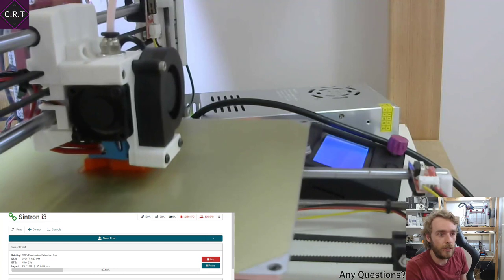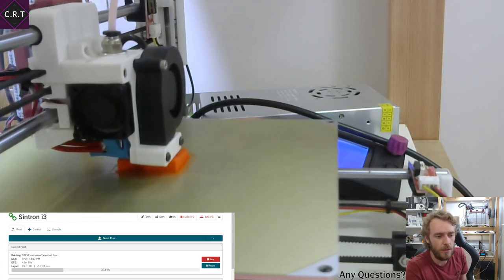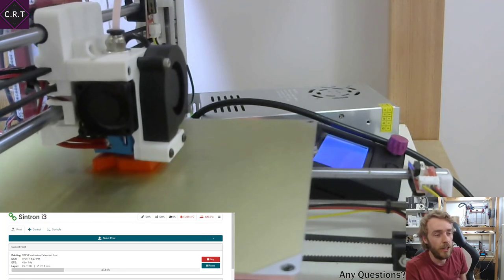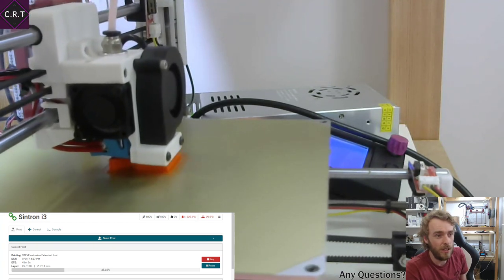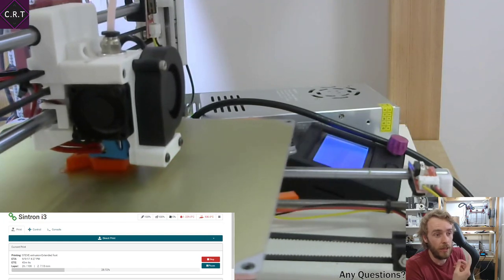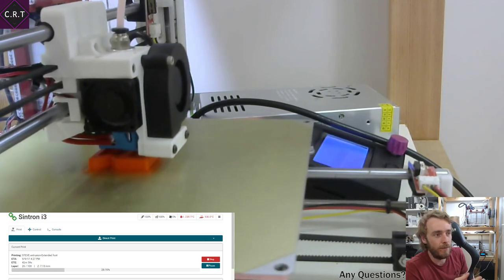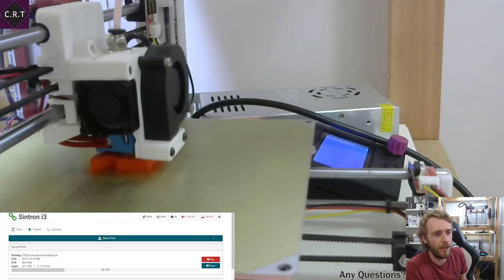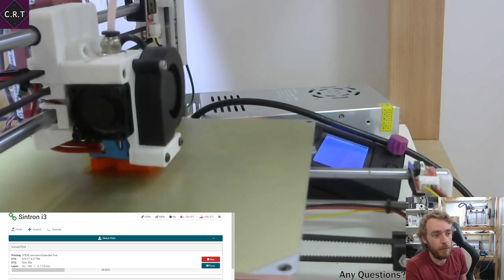But they said, try lowering your temperature. I was printing ABS at 240 to 245, which for cheap Chinese filament I think is pretty normal, a fairly high temperature. But for this Rigid Ink ABS, if you print it at 225 to 230, no problem at all. And it still bonds really well. They say it's optimized to print at lower temperatures. Hopefully that doesn't mean they've mixed it with PLA or something, because I'm after ABS, that's why I bought ABS. But it does print well at lower temperatures.